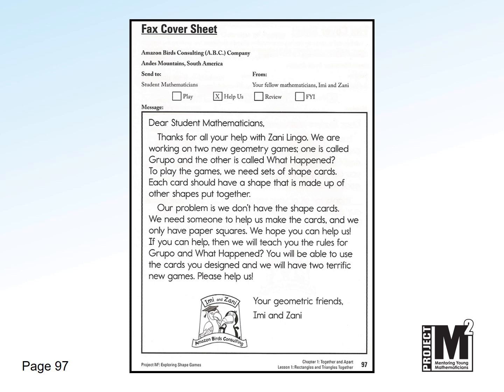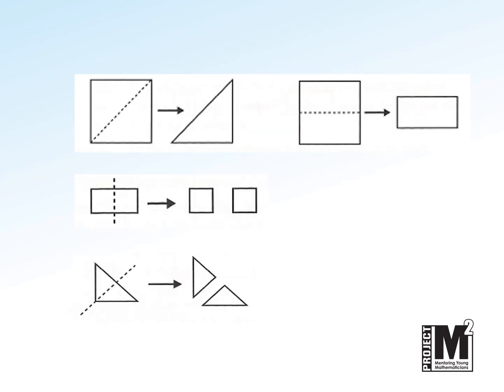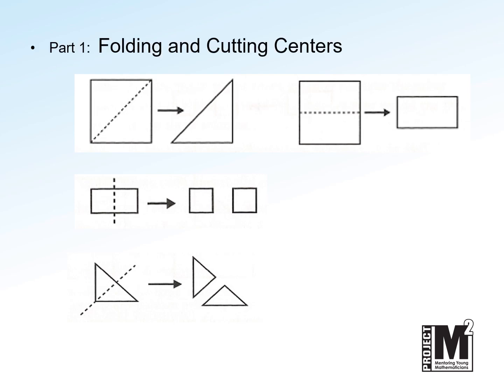Now the students are motivated and are anxious to help Emmy and Zany. Part 1 is folding and cutting centers. Using 3-inch square post-its, students decompose squares by folding them in half into triangles and long rectangles. Then they cut some of the long rectangles and triangles in half so that they now have piles of 4 shapes: large and small triangles, large rectangles, and small squares.